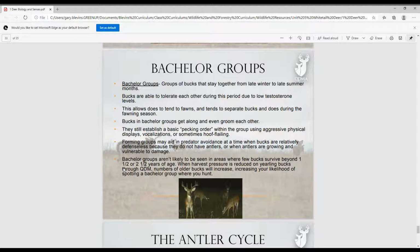Talking about bachelor groups. When bucks have that testosterone on the bottom end of the scale, they stay together. They're very cordial. They'll live together and make these bachelor groups. They're typically anywhere from 3 to 5 bucks, sometimes bigger, sometimes smaller, typically bucks that are in a similar age group. Those bucks are going to live together in the spring and summer months. Then as that testosterone increases and that velvet falls off, they will break apart from one another, and they'll become aggressive. They'll start fighting one another, and so on and so forth.